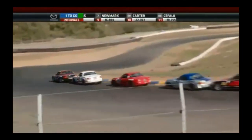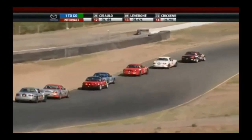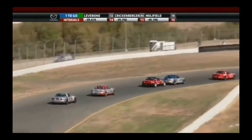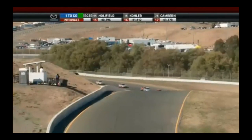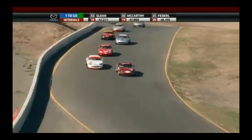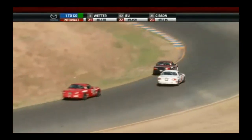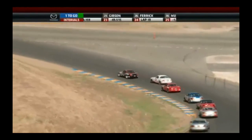There's a touch on Reynolds by the number 20 of Rollins, showing amazing car control. I was just going to say, great skill by all these guys. You get the save there by Sutherland as he almost went in the dirt, and then you see that Casey, everybody's kind of touching, but we're still rolling. And again, this is the last lap.